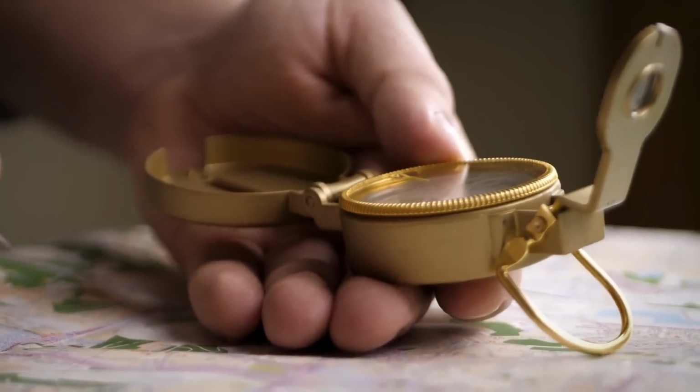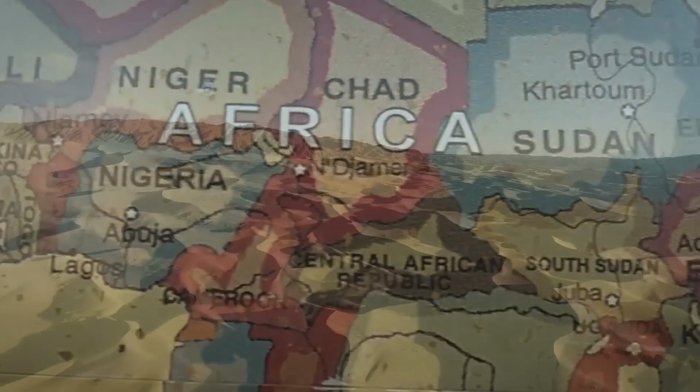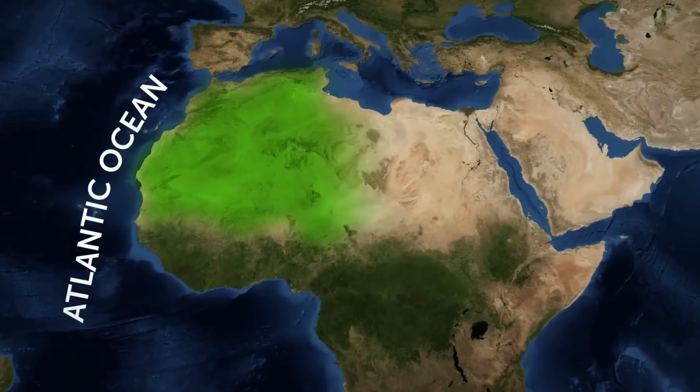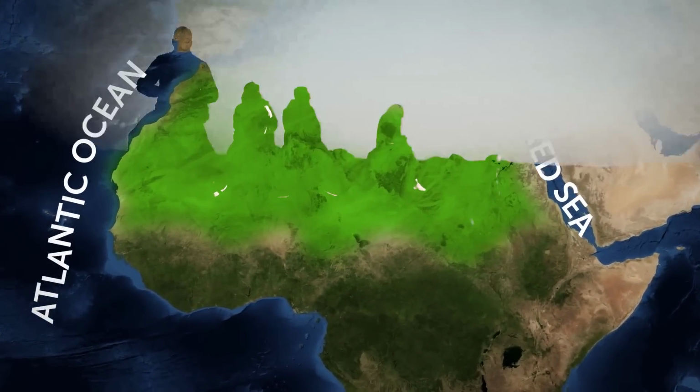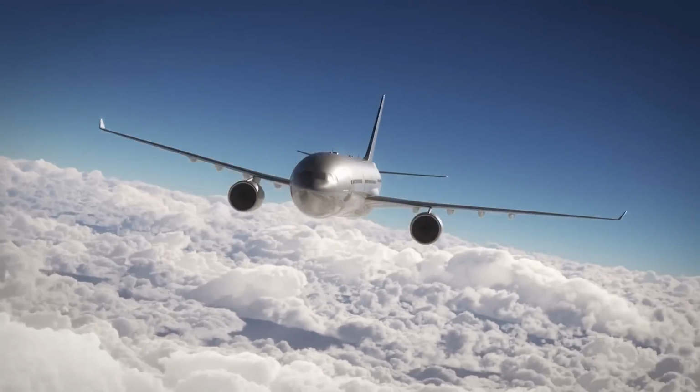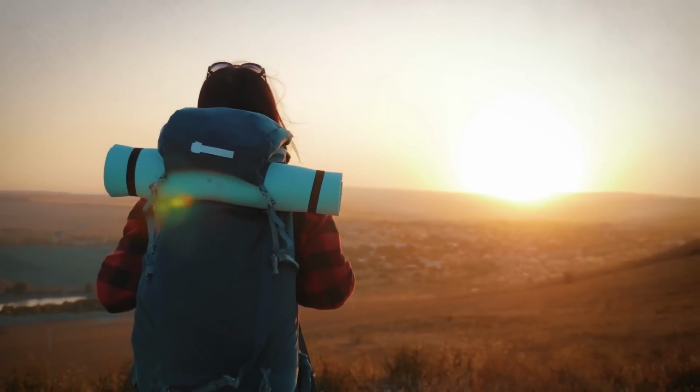You plan to spend your summer vacation in Africa. The final destination is the Sahara Desert. It's located in northern Africa, stretching from the Atlantic Ocean to the Red Sea. You're excited to ride camels and learn about the region's rich cultures. You hop on an extensively long flight, and finally, you are here.